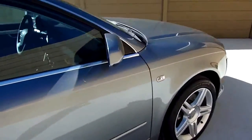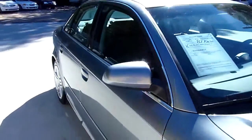Now there might be a dent or a ding, a scratch or a scrape. These things are used cars, you know. Let's go down inside and take a look at her.